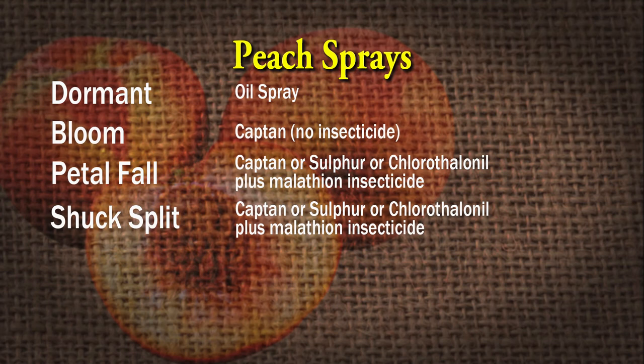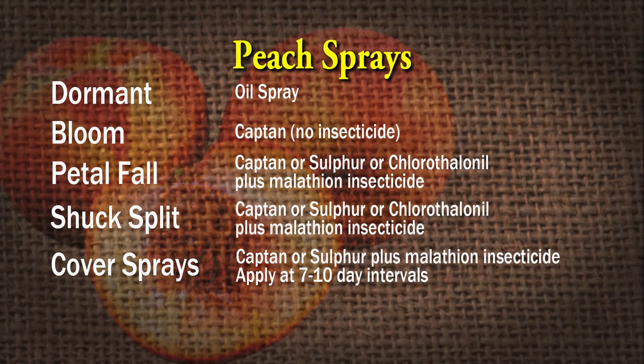And so we talk petal fall, use either Captan or chlorothalonil plus malathion. And then when the shuck splits, same thing, Captan or sulfur or chlorothalonil plus malathion. And then when the fruit forms, and this is 7 to 10 days later, either Captan or sulfur plus malathion. And you do that throughout the growing season, every 7 to 10 days. If it doesn't rain, you can stretch it out to 10 days. If it rains, just assume you didn't spray.